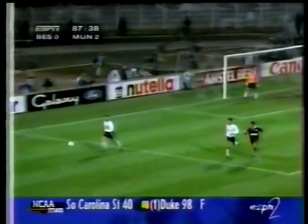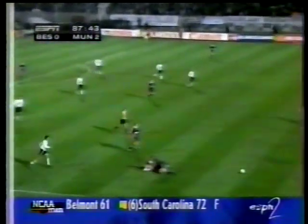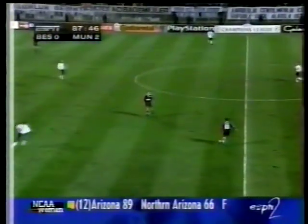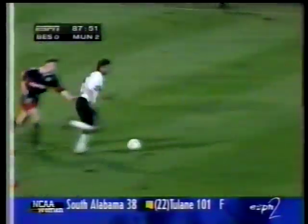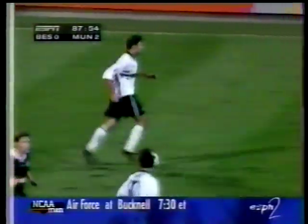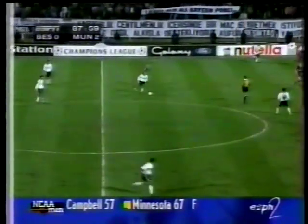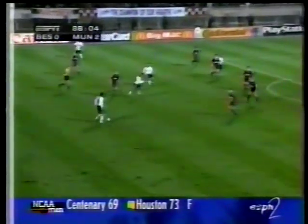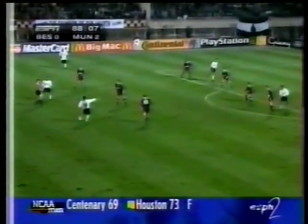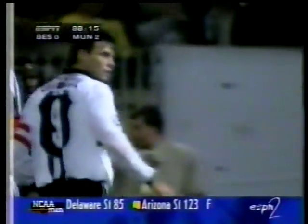This corner comes swinging across. No worries there for Besiktas. Lothar Matthäus. Alpine. Lechkov. Yankov trying to lift that one forward, and the flag again goes up.